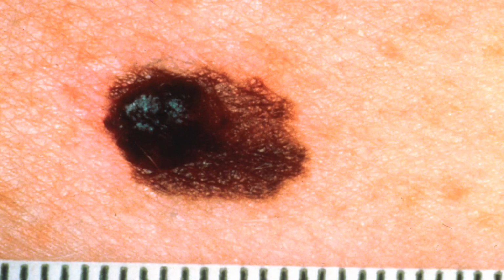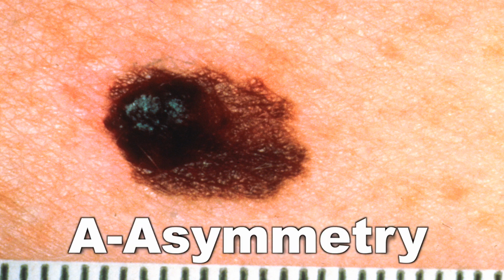Since early detection is the most important factor in surviving melanoma, it's a good idea to become acquainted with your skin. Pay attention to any moles that you have and look for anything that's changing. So when looking at your skin though, it's important to remember the ABCDEs of melanoma. A stands for asymmetry. You're looking for moles that are asymmetric. Look for ones that have irregular shapes, where if you cut it in half, they would look a lot different.